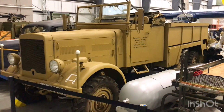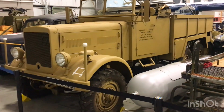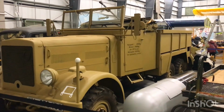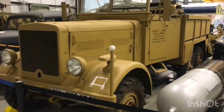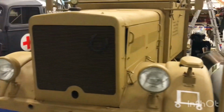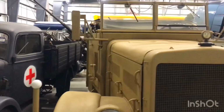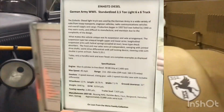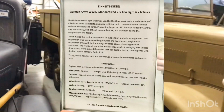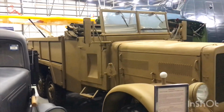They have one of the very few Einsatz diesels here at the museum. This is German, and it was a troop and a cargo transport. And they didn't make them very long during the war due to their complex motors and suspensions. But here's a little information on it. But I'm not sure if these were six-wheel drive or four, or just the back four.